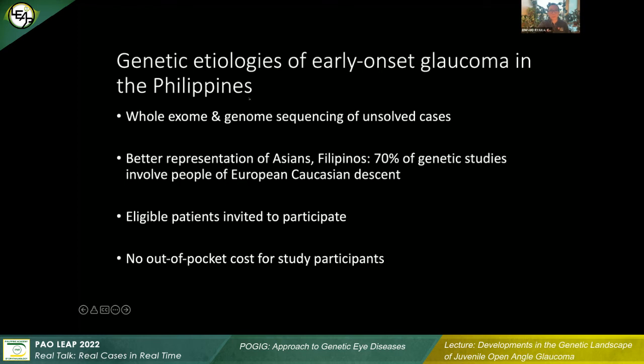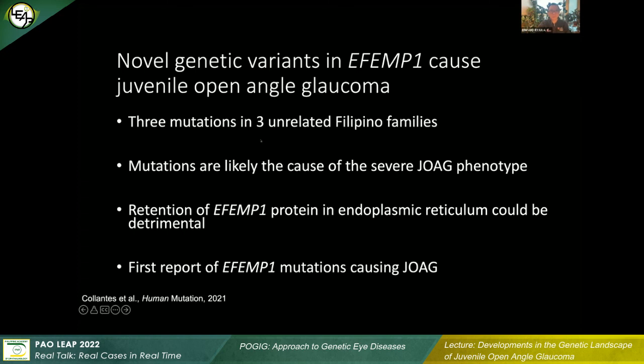And so fortunately for these patients, there is a current study which I'm part of, the genetic etiologies of early onset glaucoma in the Philippines, where we do whole exome and whole genome sequencing of unsolved cases. We want to better represent Asians, Filipinos in genetic studies, since 70% of genetic studies involve people of European and Caucasian descent. So there's a big discrepancy with regards to representation. All eligible Filipinos are invited to participate, and there's no out-of-pocket cost for study participants.